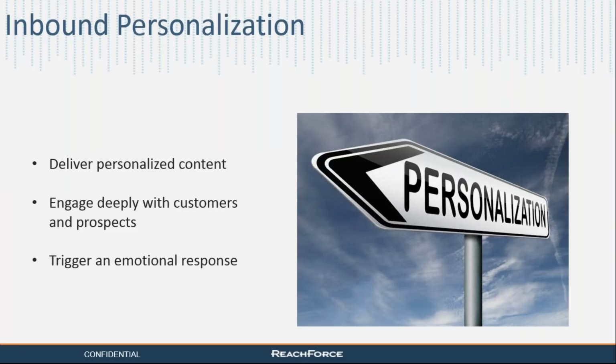So inbound personalization, what is it? It is a marketing strategy that focuses on delivering personalized messaging to your prospects and customers, right? So how does inbound personalization work? It analyzes historical data, analytics, and also customer behavior, therefore really allowing you to deliver that optimal messaging at the appropriate time and engage with your customers and prospects on a deeper level. Having the ability to deliver valuable content that is really going to resonate with customers and prospects is proving to be extremely effective with increasing lead conversions and also better pipeline forecasting as well.